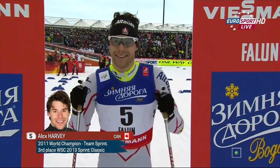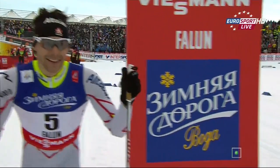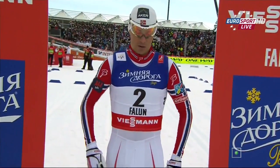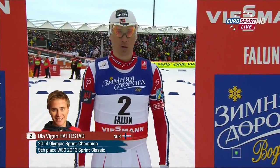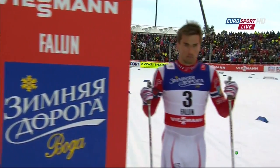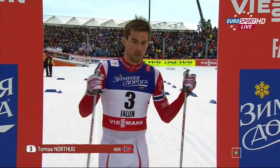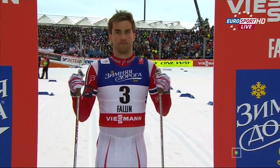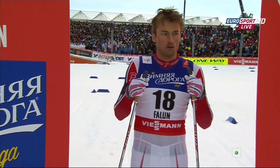And here is Alex Harvey, looking buoyant, and I do think he has a chance. I think so. I really hope so. It's a great company that he's alongside. There's your Olympic champion, only 9th 2 years ago in the Worlds in Classic. Now, Thomas Northug. Remember, he did all the donkey work in the quarterfinal. I think we're going to see the same again this time, David.